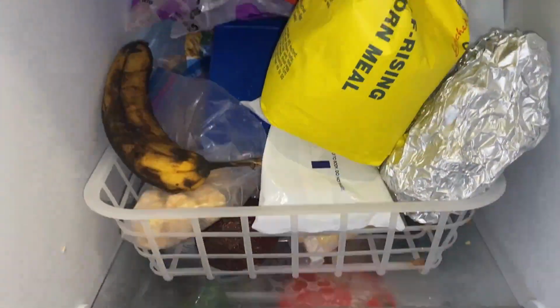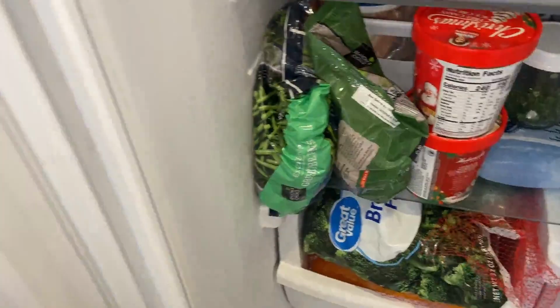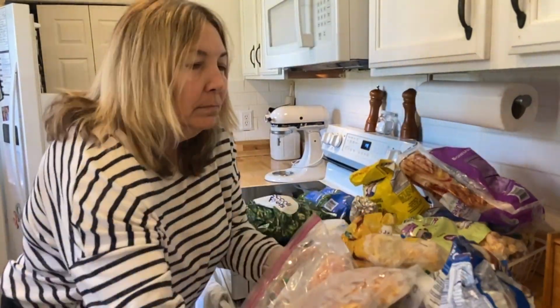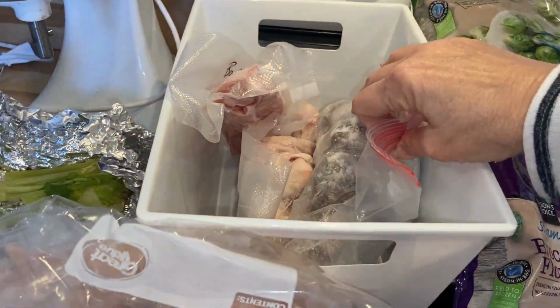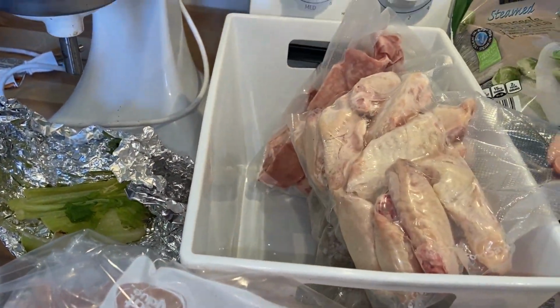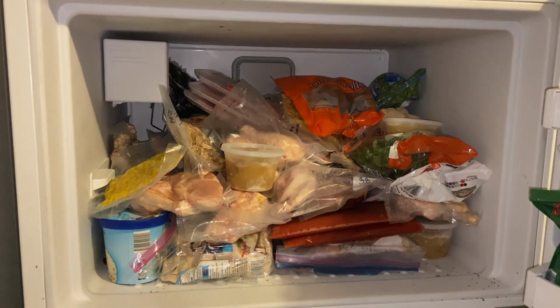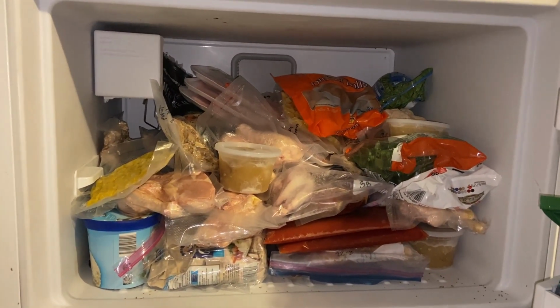In today's video, I'm going to come up with some dinners this week using what I have in the freezer or freezers, because I have two refrigerators with freezers, and I also have a chest freezer and an upright freezer. As you can see, I've got lots of food that I need to use up, and my freezers are mostly where food goes to hide when I don't know what to do with it.